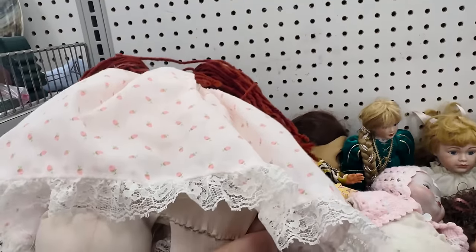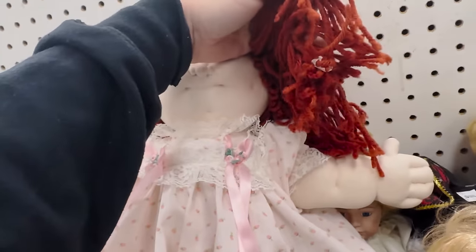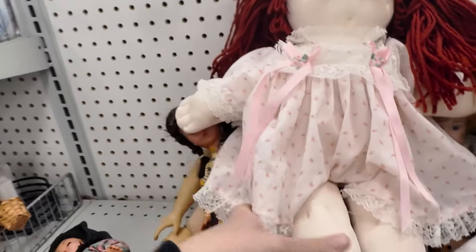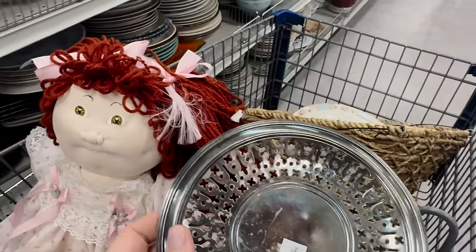It's so cute. Do I buy it? I've never sold Cabbage Patch dolls. I don't know how much she is. Oh, she's cute. Okay, we moved on to dishes.